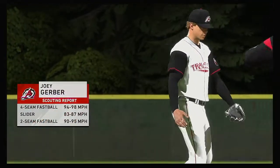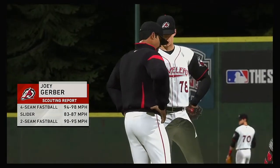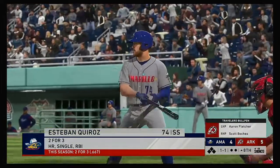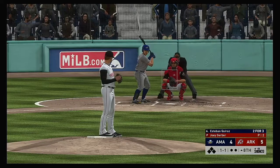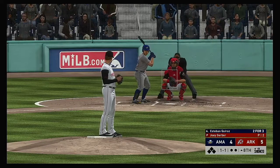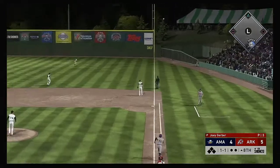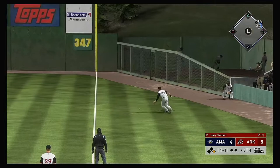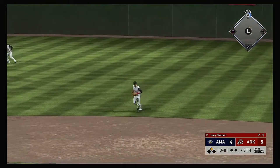Joey Gerber has been summoned from the bullpen as he'll do so to start the eighth. Number 78. Digging in, Esteban Quiroz. So far, 2-for-3 in this one. Yeah, in his last at-bat, he hit a changeup out for a home run. So it'll be interesting this AB to see if they give him a steady diet of fastballs. And he popped him up, and that'll be a base hit. So very quickly here, the potential tying run is aboard to start the eighth.